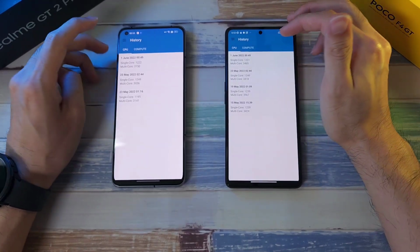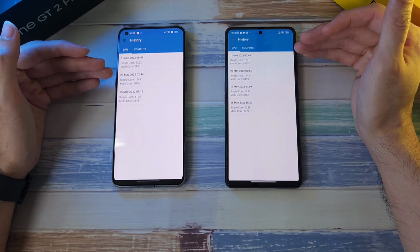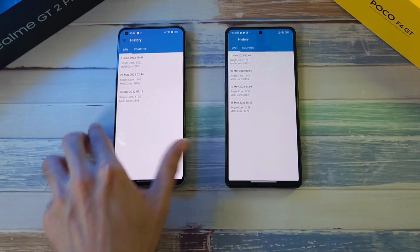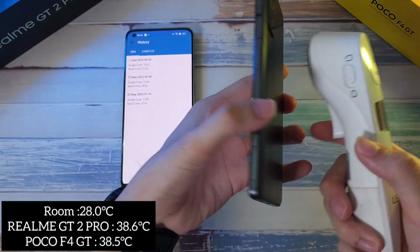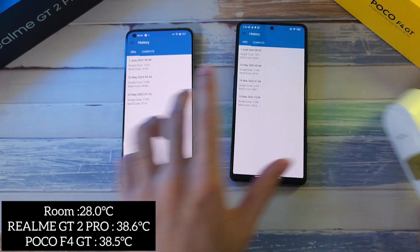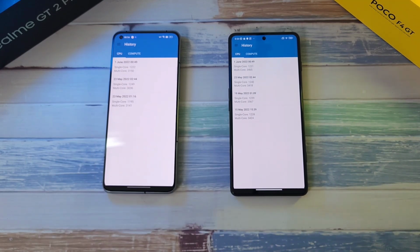And if you go on to the history, these are the scores that we normally get. So even with the performance mode or even with the GT mode, as we can see from the scores, it doesn't really make much of a difference right here. Temperature wise, 38.6, that is really warm. Even on my hand I can feel it. And 38.5, so very warm on both of these two phones running this test. So yes, I'll cool these two phones down before we proceed to the next test.